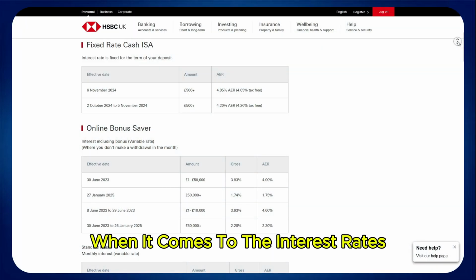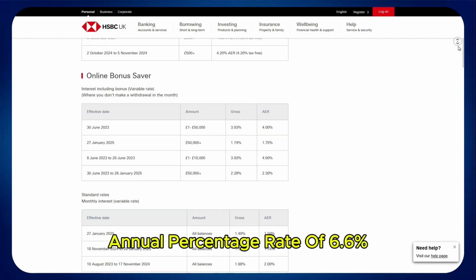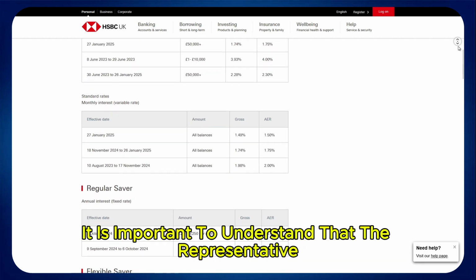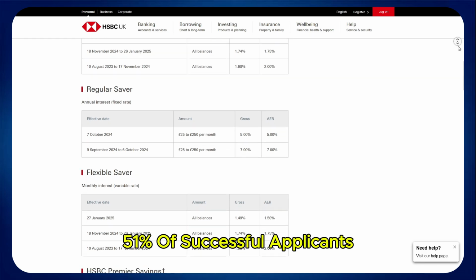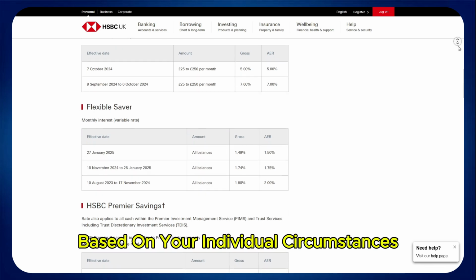When it comes to interest rates, HSBC offers a representative annual percentage rate of 6.6%. This rate may vary depending on your credit history and the amount you are borrowing. It is important to understand that the representative APR is the rate offered to at least 51% of successful applicants, so you may receive a different rate based on your individual circumstances.